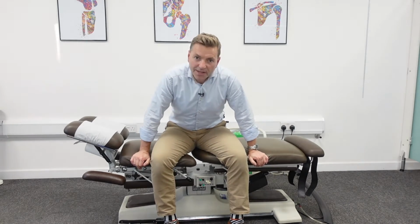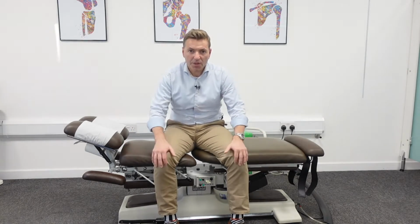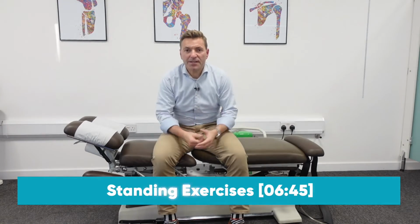If you're struggling to lay on your back and get out of bed, or you can't get on your hands and knees because you've got some wear and tear perhaps in your wrists or your knees, I'm also going to demonstrate the same exercises you can do standing up, so it's a bit easier for you.